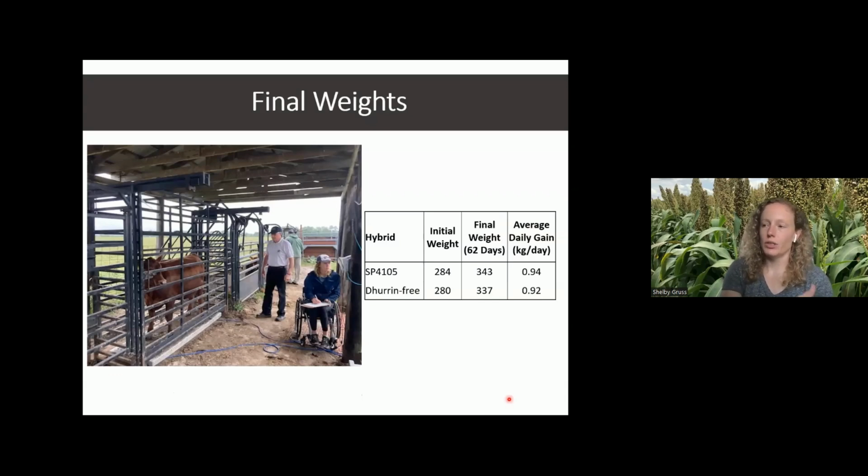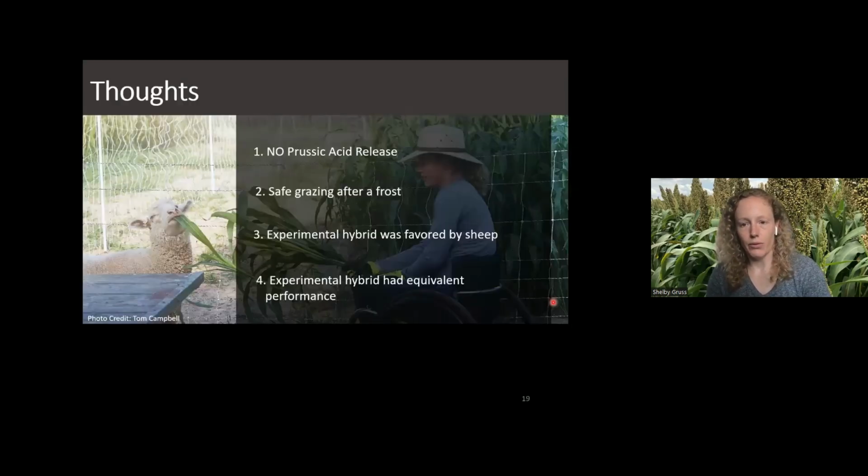But most importantly, we saw that weight gains were very similar between the two. After 62 days, they were within 200ths of a kilogram between each other per day. So they were gaining almost just under 2 pounds per day for both of them.